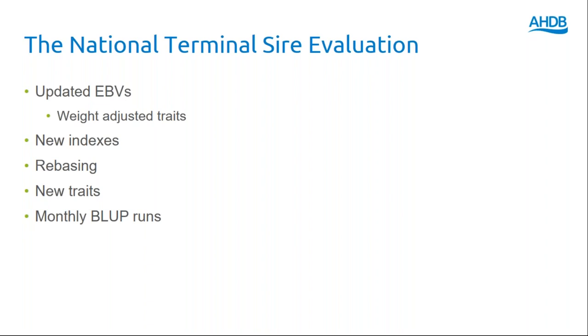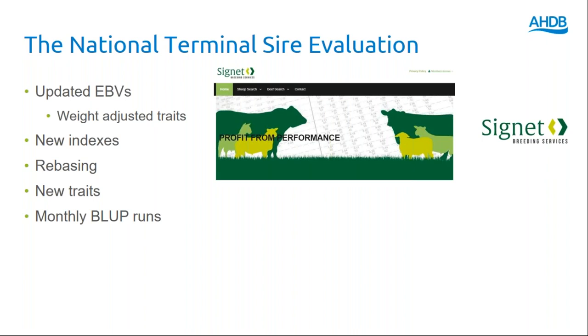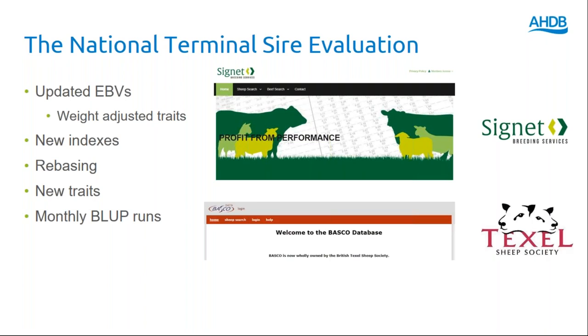We've also got a series of new traits from the CT scanner and monthly blood runs. So you're getting the most up-to-date information available to you every month. The other important change is that Signet breeds, so basically anything other than Innovis and the Texel Sheep Society animals, are now hosted on our new database, and that is signetdata.com, and it looks like this. Basco now only hosts animals belonging to the Texel Sheep Society, so if you go on there looking for a Hampshire Down or Suffolk, you won't find it. It is purely Texel animals.